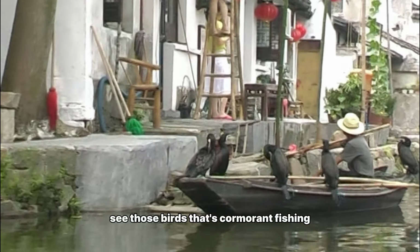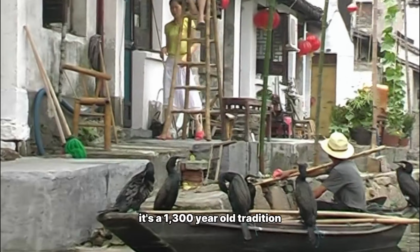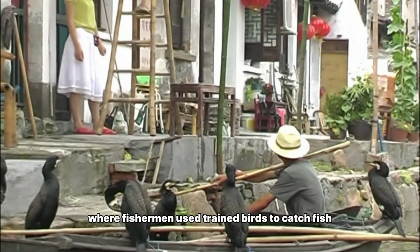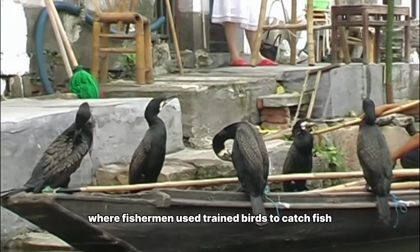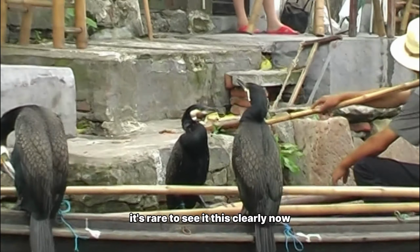See those birds? That's cormorant fishing. It's a 1,300-year-old tradition where fishermen used trained birds to catch fish. It's rare to see it this clearly now.